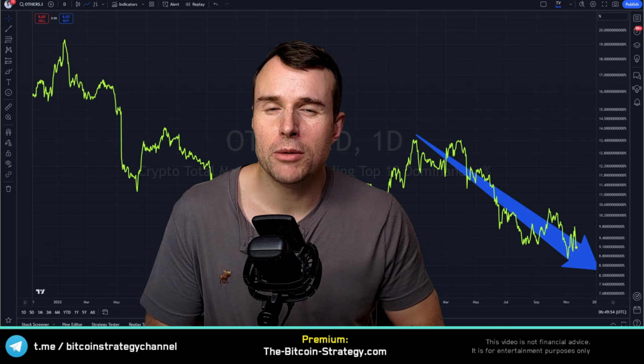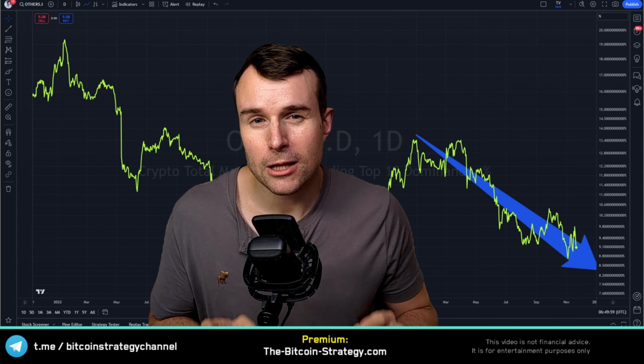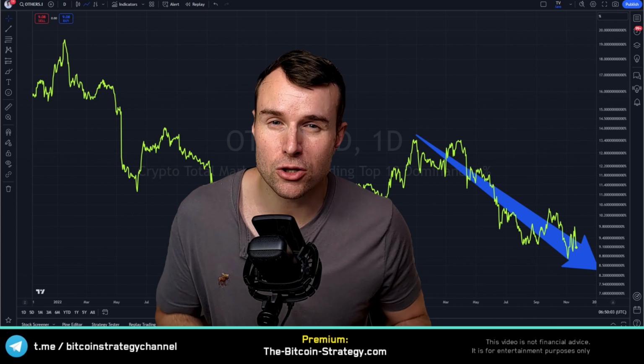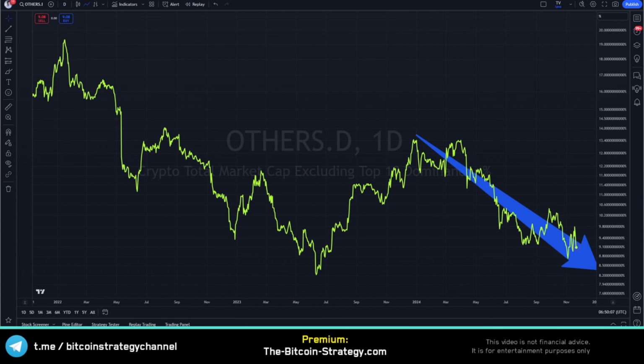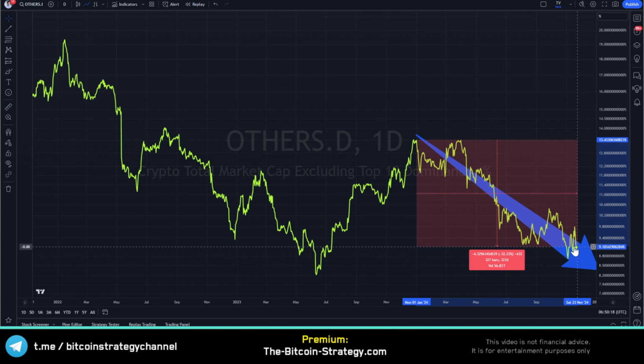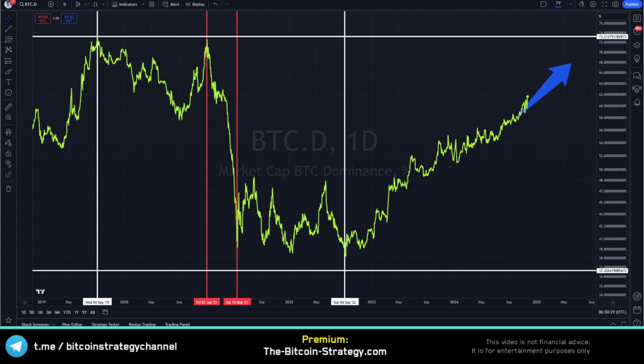There's actually a common misconception among meme coin traders right now. Most people think that the altcoins in general currently outperform the rest of the market, but that's not true. What we see over here is the others dominance. So how much of all of crypto is currently in the cryptocurrencies that are not in the top 10? Since beginning of the year, this went down by more than 30%. In the last 2 years, it went down by more than 50%. And again, the Bitcoin dominance continues to rise.